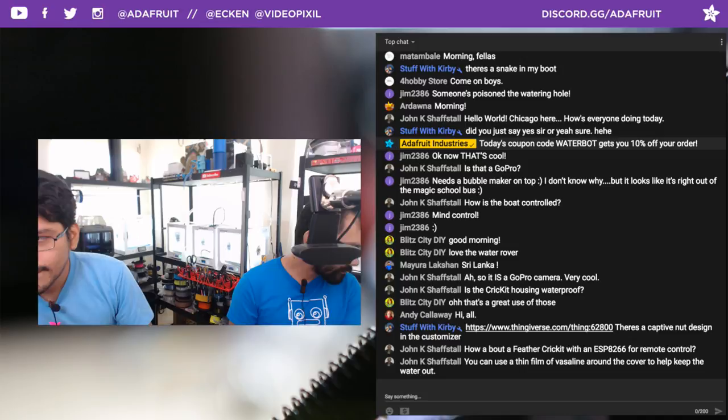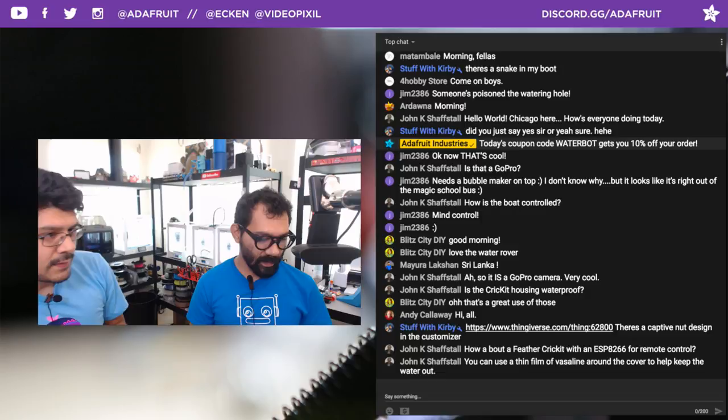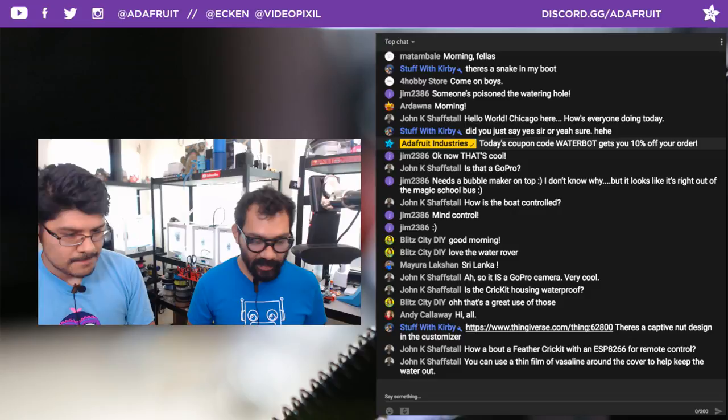And he's saying that you can use Vaseline around the cover to help keep water out. Yes, we did see some YouTube videos that were highlighting how to make those. Yeah, Vaseline was one of the tricks to kind of seal it to keep the electronics dry, check those out. For this project, the goal was just making the paddle bot propel in the water.